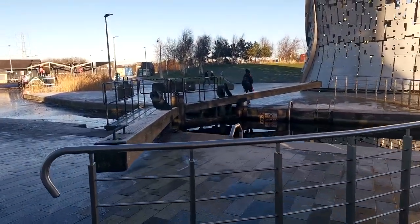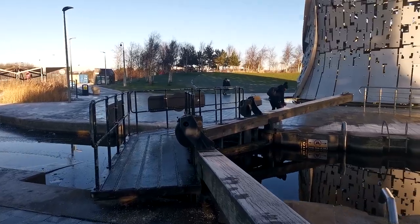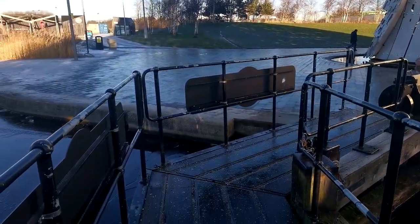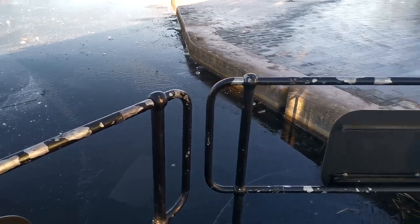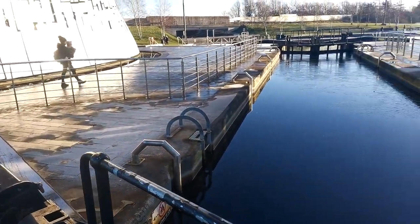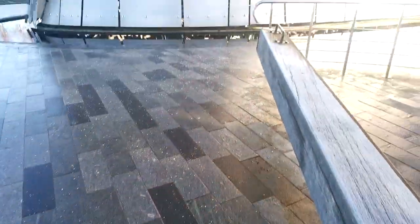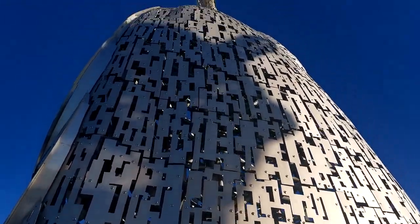So we'll take a walk over here. Another lock system. So that's quite cool. I like how you can walk over these, and the fact that the canal actually, it's still all icy here. Yeah, so the canal actually runs in between the two Kelpies and out the other side. That's cool. Hello, Pooch. So same again. Wow.